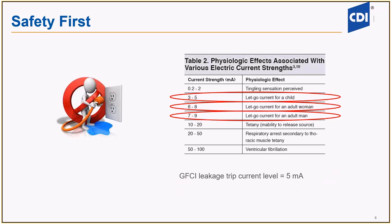The longer you have power going through your body, the more damage you're going to sustain. And this is one reason why GFCI receptacles have become so helpful and even mandated by local jurisdictional code. It is recommended that GFCIs be tested monthly to ensure that they're in working condition.